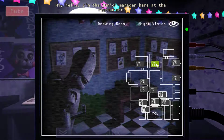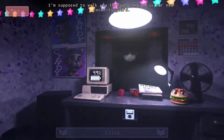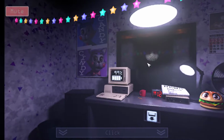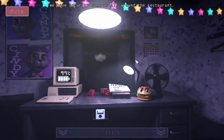You have one new manager. Hi, hello. I'm the junior manager here at the restaurant. I'm supposed to walk you through the security guard basics. From your resume, I can tell that you're already a well-experienced guard, but it's protocol, so I have to walk you through the basics anyway. So, let's get started. We have security cameras all around the restaurant.